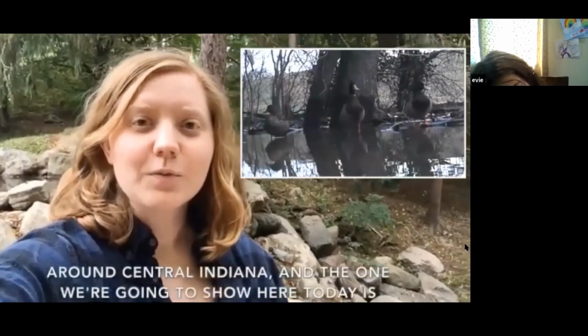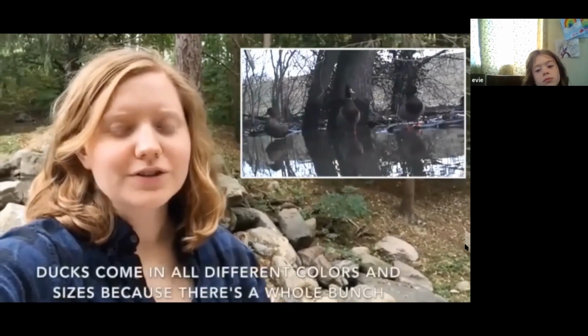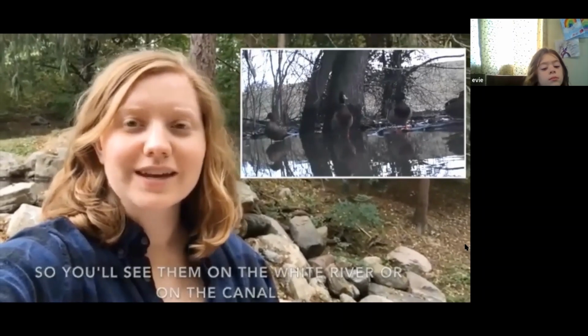Our next animal is ducks, and there are a lot of different kinds of those around central Indiana, and the one we're going to show here today is the mallard. Ducks come in all different colors and sizes because there's a whole bunch of different varieties, and they usually all live around waterways, so you'll see them on the White River or on the canal.